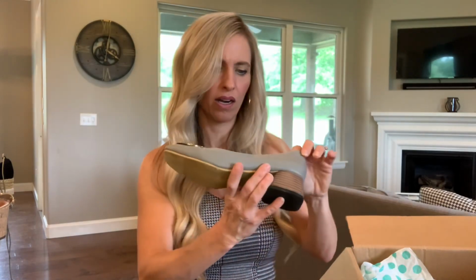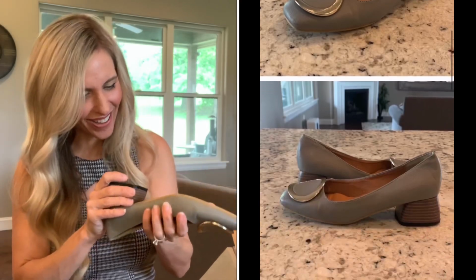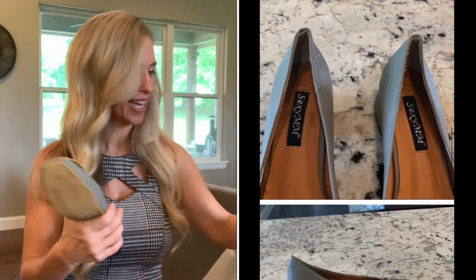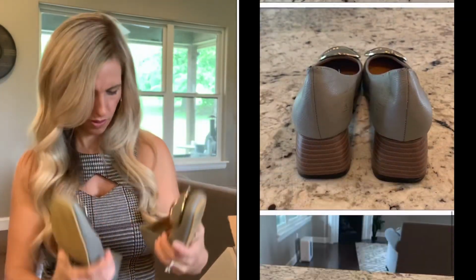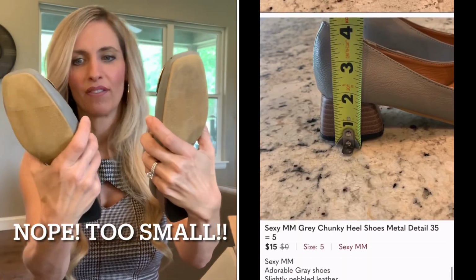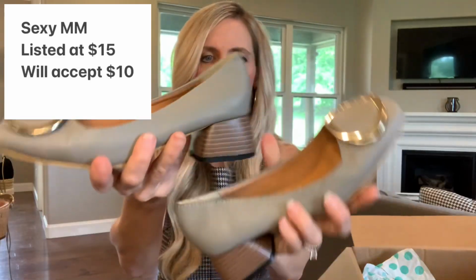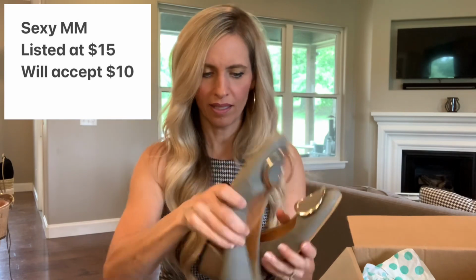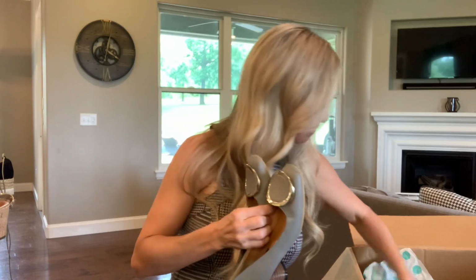These are Sexy MM. I've not heard of that brand. Size 35, so these are teeny tiny. These are like a size 5 probably. Super cute. Oh, they match my outfit. I wonder if they would fit me. These might actually fit me. If they don't sell well, I'm keeping these. So cute, nice. Look at that heel. That's very unique. And I don't know. I will let you know when I find out more.